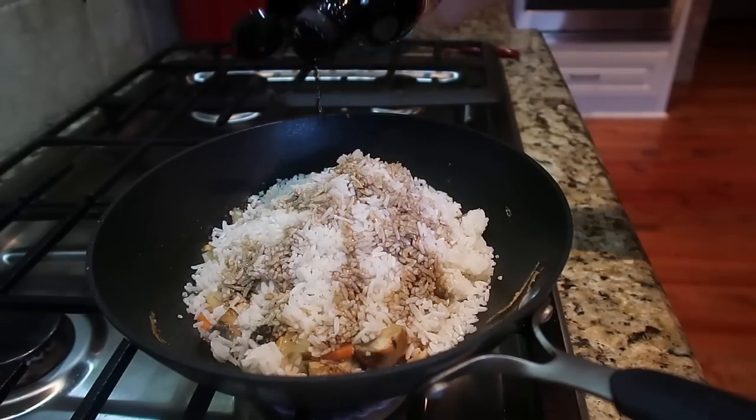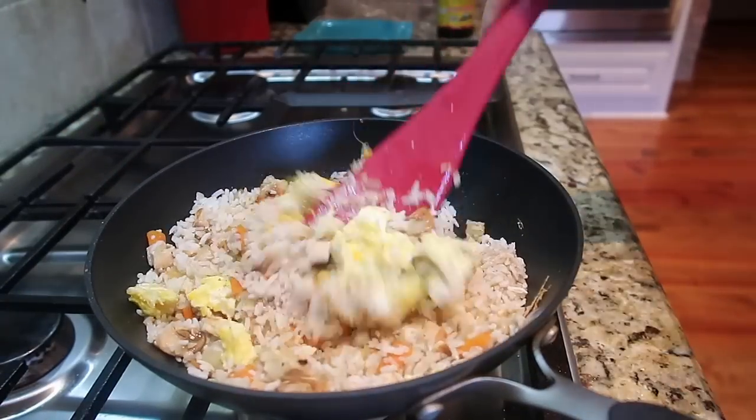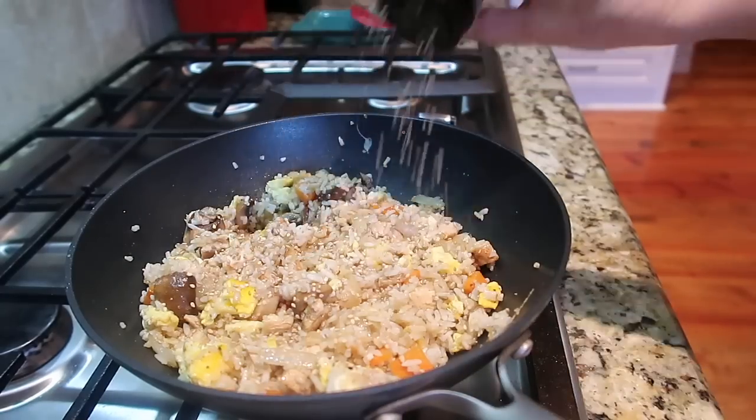And mix this all up, back with the soy sauce, or in my case the liquid aminos, and add the egg back in. We do have a video on this. This is just an easy, quick fried rice.